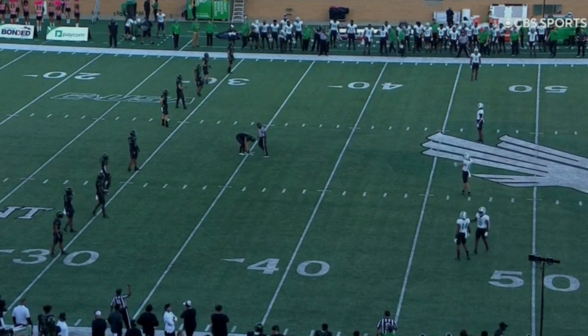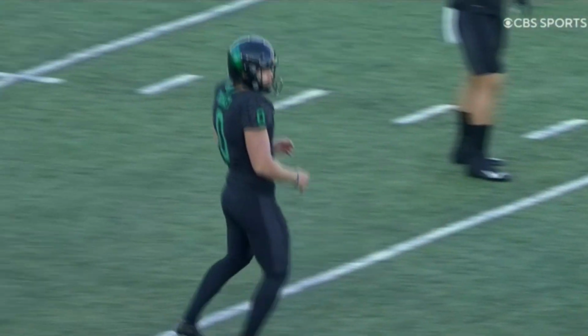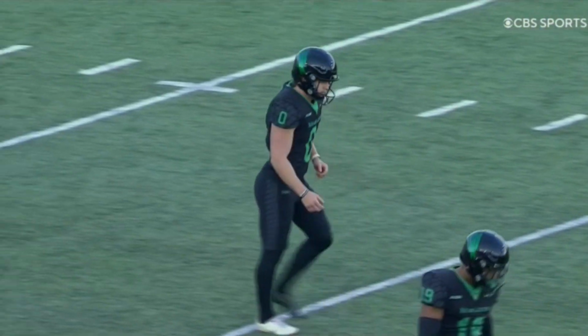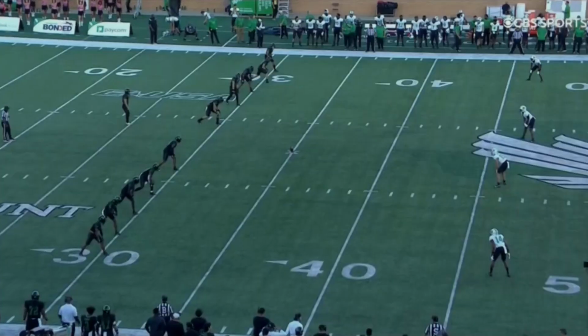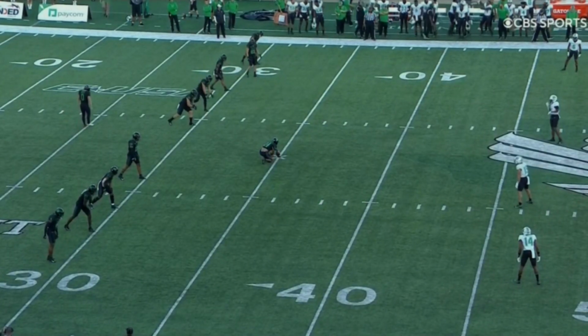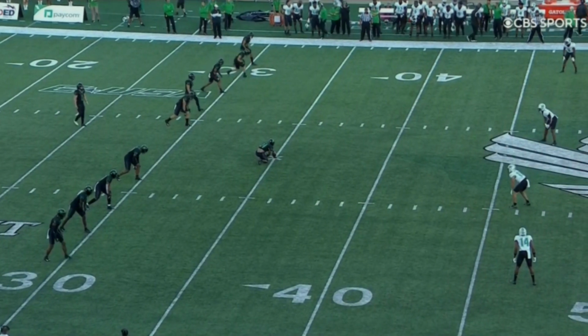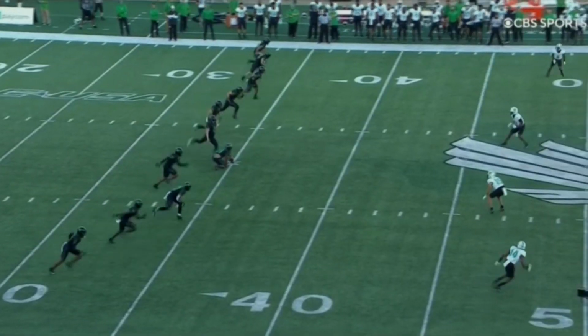North Texas won the toss and deferred, which means that Marshall, including overtime last week, is 0-8 in coin tosses this year. Doesn't mean anything other than they're getting the ball first. You can feel it. It is gusting up 20 to 25 miles an hour. Certainly something that may have an effect as this game goes on.